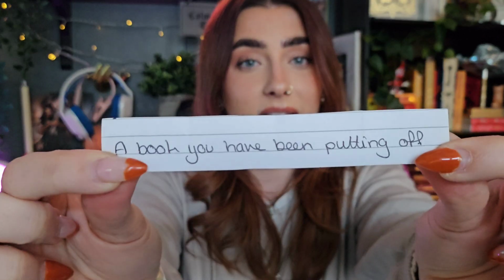Right, I just said I'm scared of this. Petrified, and I shouldn't have said that because this says a book you have been putting off. I hate my past self for putting that in because, like, what? The funny thing is, this didn't take me long to choose this book, because I have actually started it and I need to finish it, and I've been putting it off, so like finish the goddamn book.